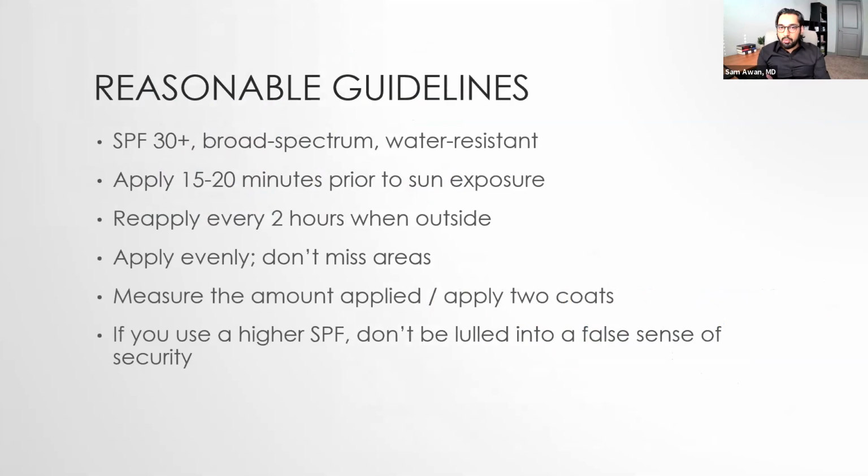What do I think are reasonable guidelines? I recommend an SPF of at least 30. I think 30 to 50 is a reasonable range to aim for. Look for the words broad spectrum on the bottle. Look for the words water resistant.